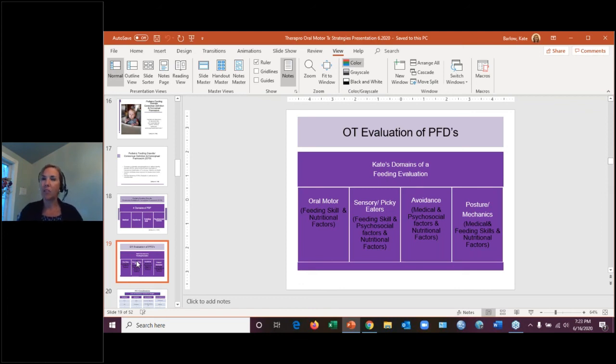factors. So I've seen a bunch of kids within the last year who eat 3 to 4 foods, but they're not underweight. So there's large nutritional concerns, and they're not being given Pediasure because they're not underweight. So there's just this big area of nutrition that is a huge concern for these children.